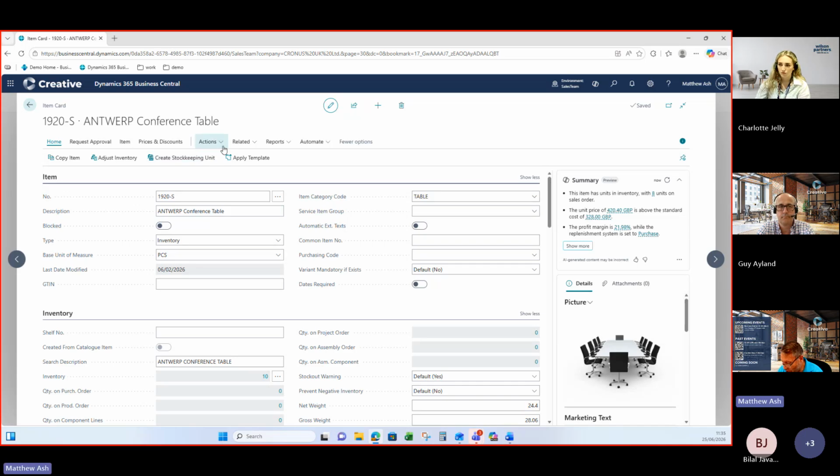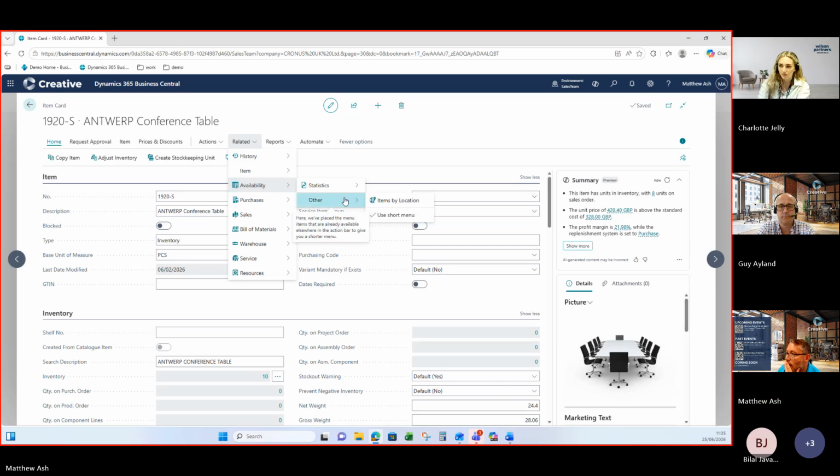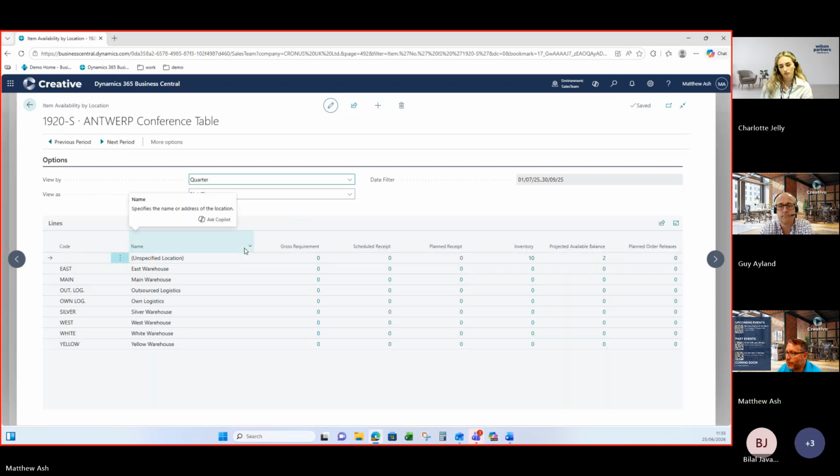And if I go to items by location, I can see here all of my items, and I can actually see what warehouses they're sat in. I can even show items that are in transit and things like that. So it's really powerful in terms of looking at those items location by location. And I was looking at all items, but if I'm looking at this specific item here, I can look at this item availability by location again. So I can see what gross requirement I've got, scheduled receipts, planned receipts, inventory, projected balances.